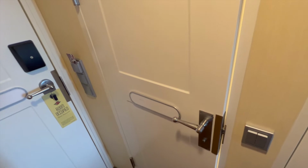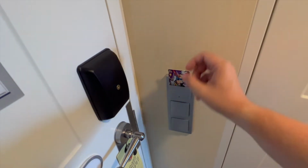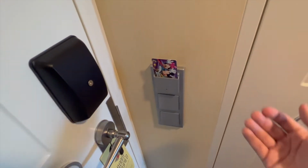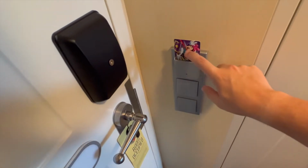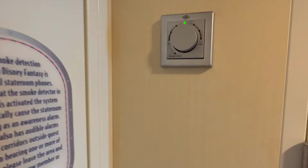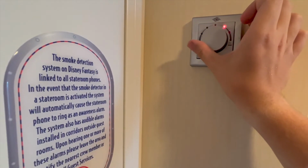Something else to note is with the lights in this room. You actually have to put in your room key into the slot to turn any of the lights on. Our little tip is to bring a gift card so you don't accidentally walk out of your room and forget to grab your room key. So little tip is to bring an extra empty card that you can throw in there to use as your light switch. And then right above that is our thermostat. You can adjust it just by a knob, one way or the other.